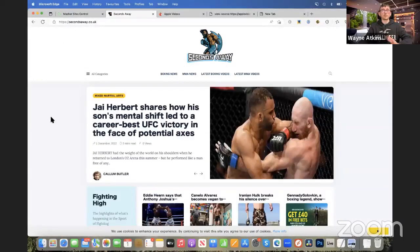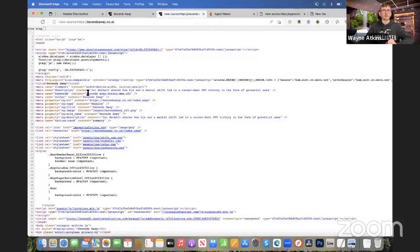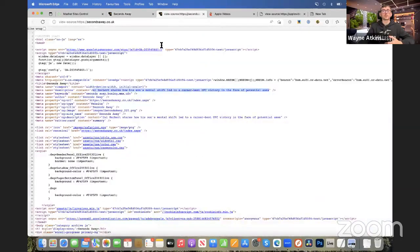so here, this is the main root domain. So if we look at the page source, you'll see now that the description would have been blank because I've removed it. So what it's done on the fly for you is it's filled it in with something that's relevant. And what it is, it's the last post that was on the site. So Jay Herbert shares how his son's mental shift led. You can see that that's here. So we won't allow anything to be blank.